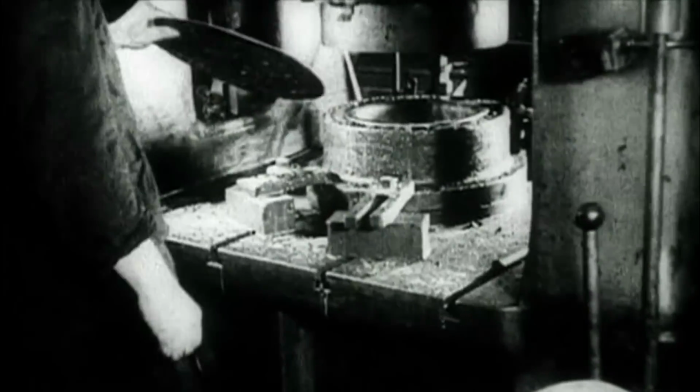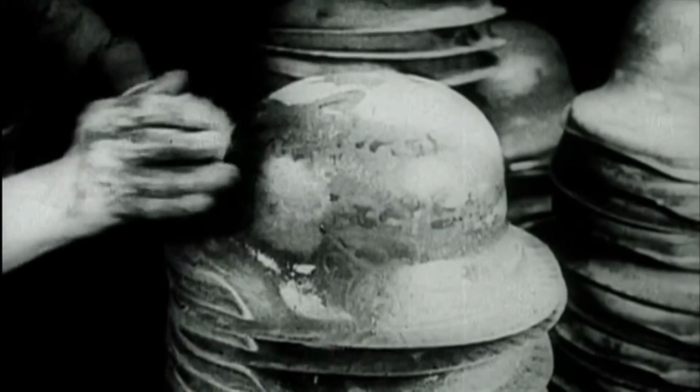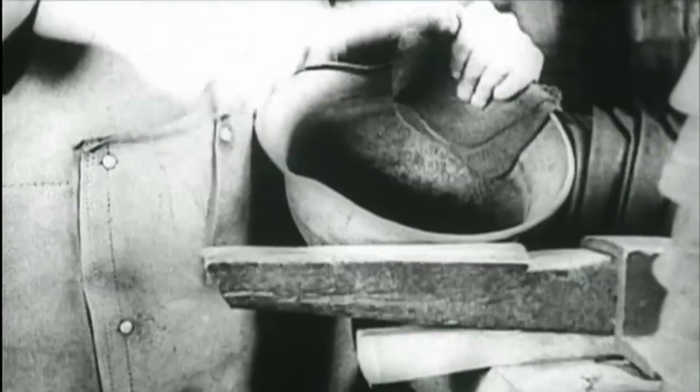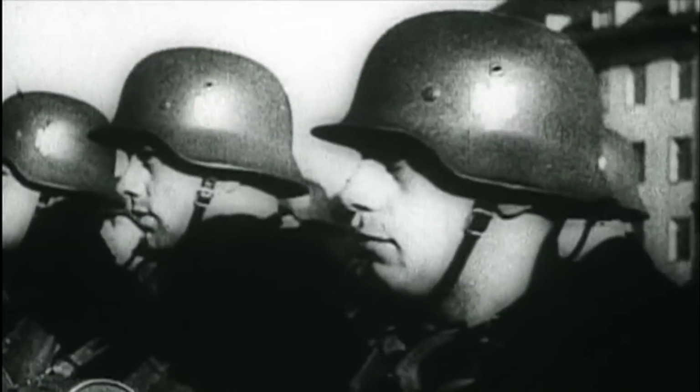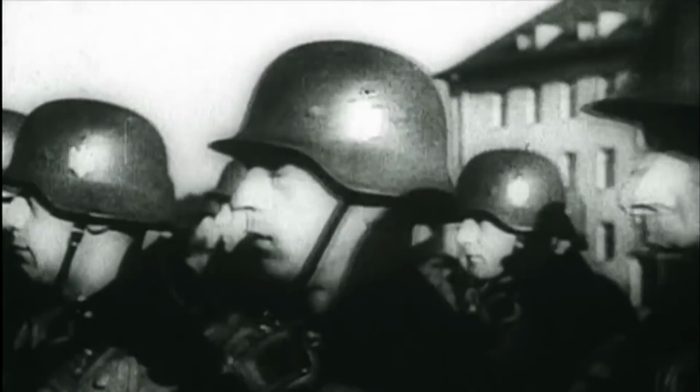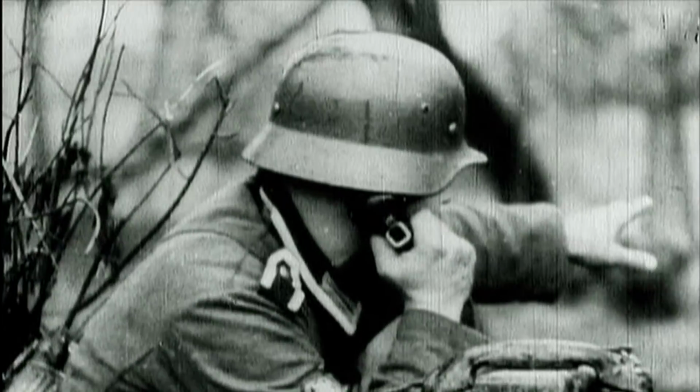German designers take on the idea of building a helmet that gives full peripheral vision, but still maximum protection to the head. In order to do this, you take a bucket that comes down far enough to protect the occipital lobe at the back of the head, and then you cut away all the parts where you want to be able to see. The result is the Stahlhelm. The Stahlhelm was one of a number of helmet designs that emerged on the battlefield.